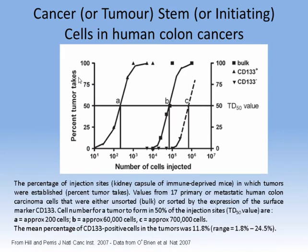So if we look then at data for colon cancers, this is data published a number of years ago by Catherine O'Brien. What they did here was they sorted the cells based on the expression of the surface marker CD133, and then injected different numbers of cells into immune-deprived animals to find out how many were required to form a tumor. And you can see here that the number of cells required from the CD133 positive population was of the order of about 200, whereas for the CD133 negative population, that number was more like about 700,000, so it's a very large number.